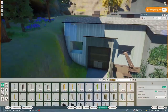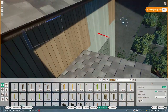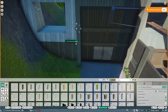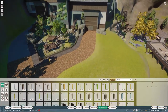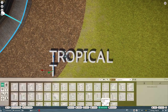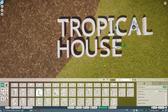And now we're just coming on to the last clip of today after I finish up the trim here. But that will be making a big sign for the Tropical House. I wanted to think of a cooler name than just Tropical House, but at the end of the day, that's all I could think of, so you're going to see me build that now. It looks pretty cool. I like the colors that I chose. It's a nice bright green with a bluey tone to it, so that looked pretty cool.